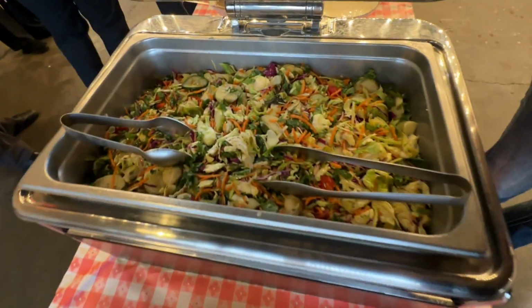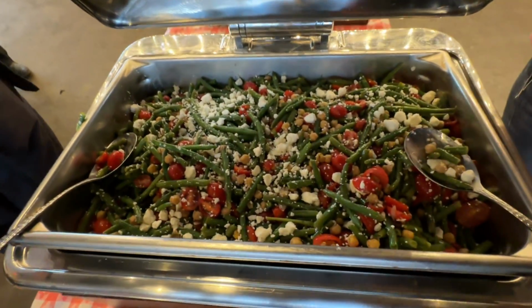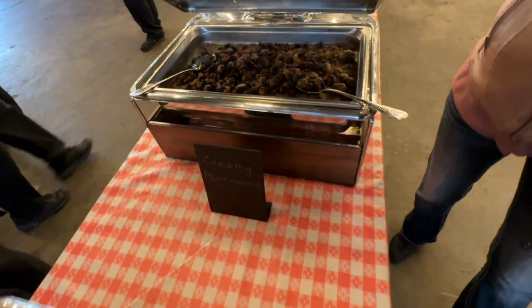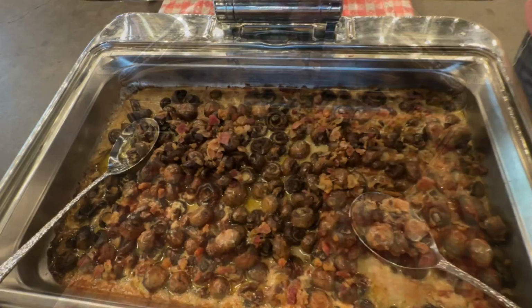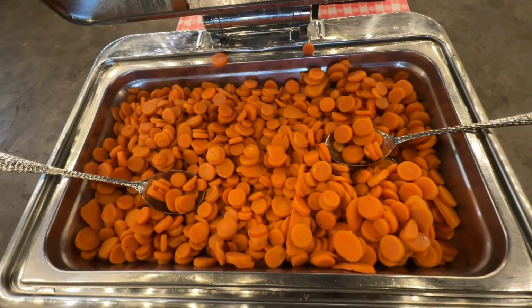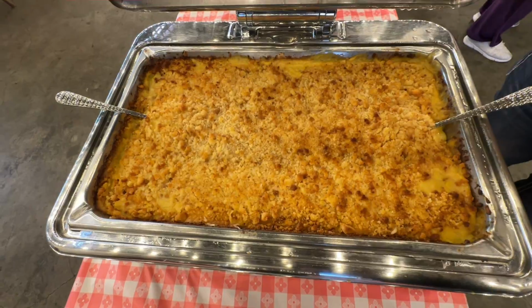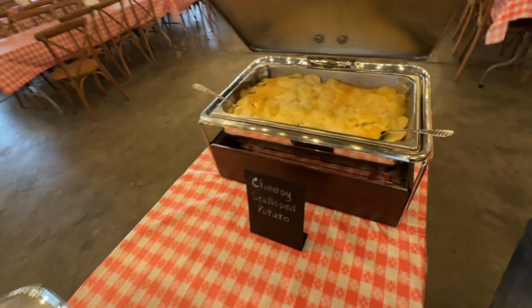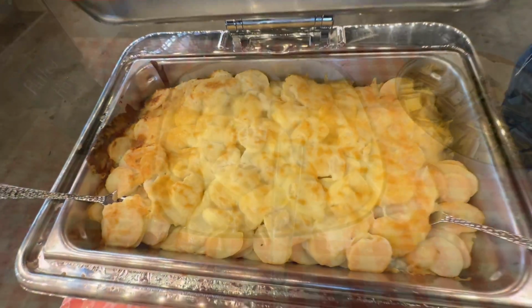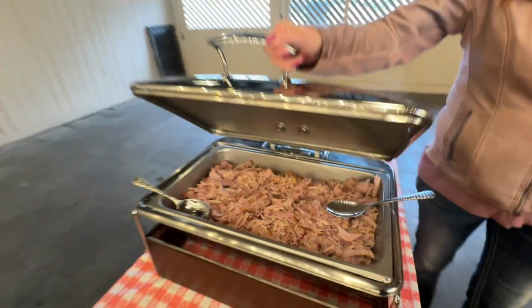Macaroni salad, kale green salad. Different dressings are ranch and balsamic, tomato and green bean salad, creamy mushrooms, mini cabbage au gratin, glazed carrots, creamed corn casserole, cheesy scalloped potatoes, rolls and butter, pit ham. I'm gonna be trying that.